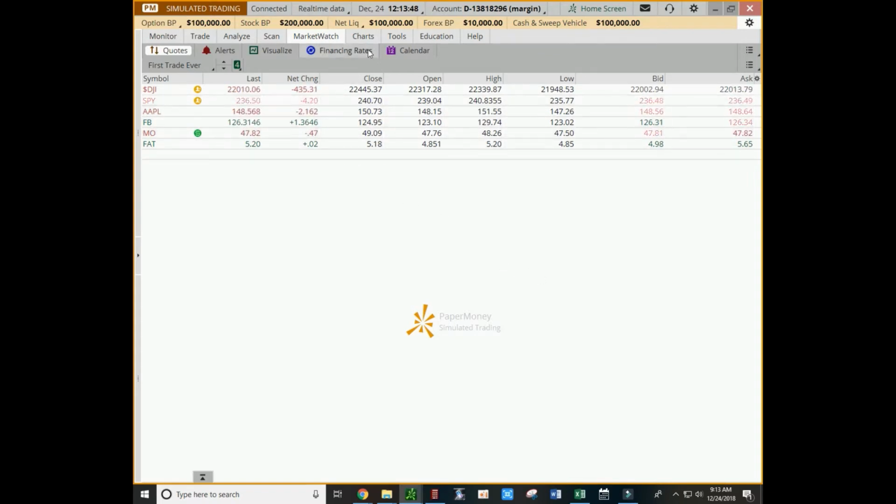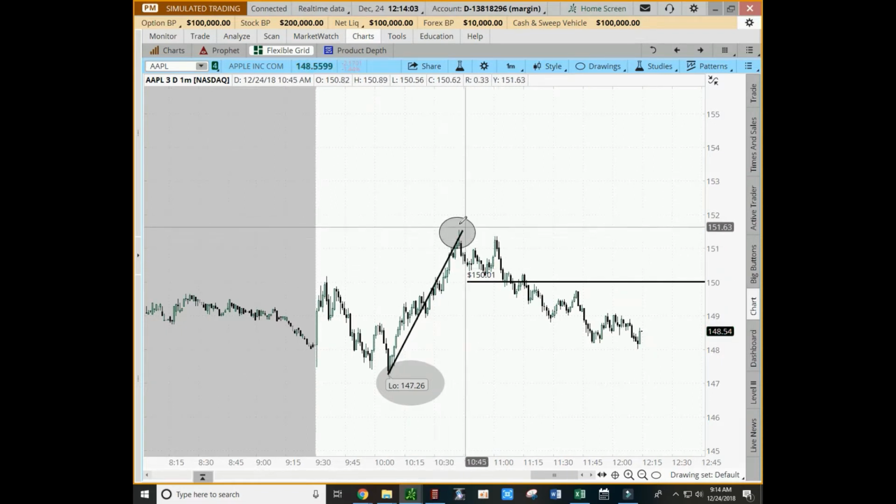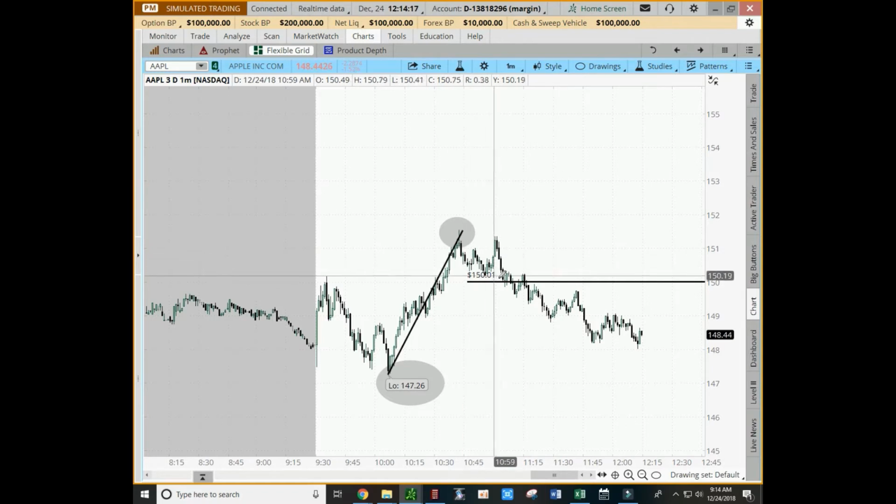Let me better show you an example on a chart, right? Here's the chart of Apple. So remember we said the low was 147. So you see here, that's 147, and then it went all the way up here to 150, whatever the high was, about 150, 155, right? Let's be exact. 151.55 is the high, okay? And then it's trading over here. This is where it's currently trading.